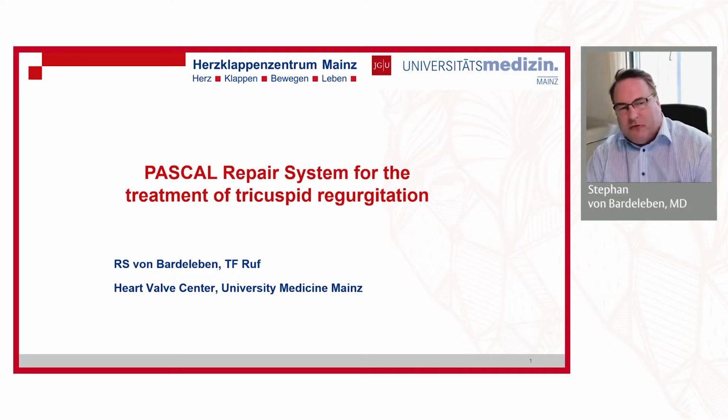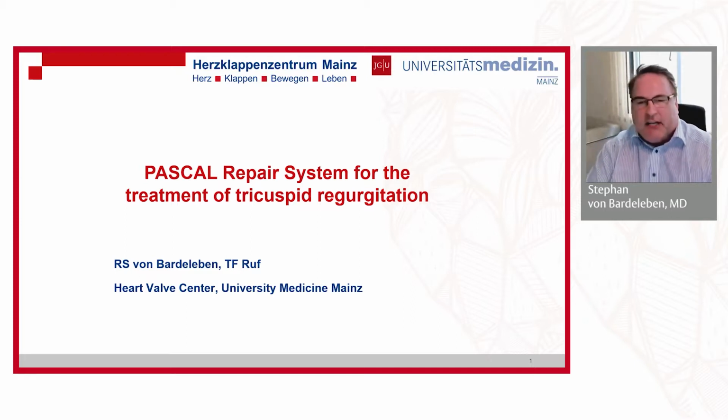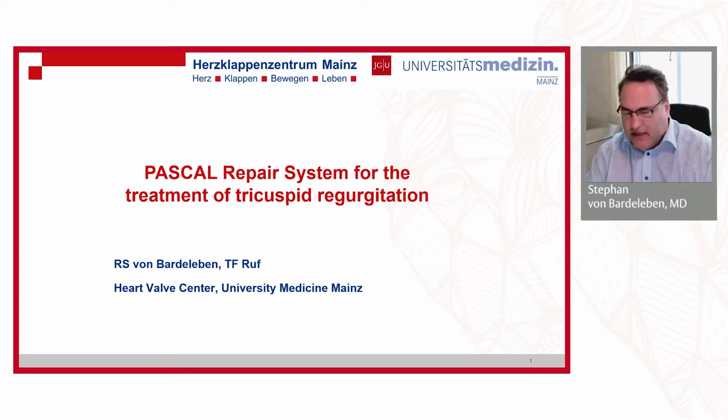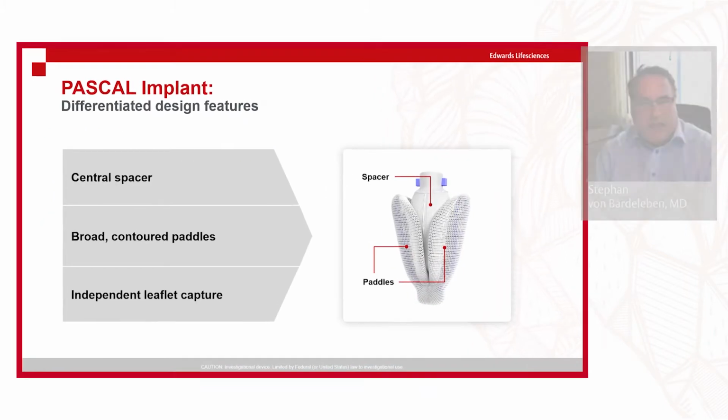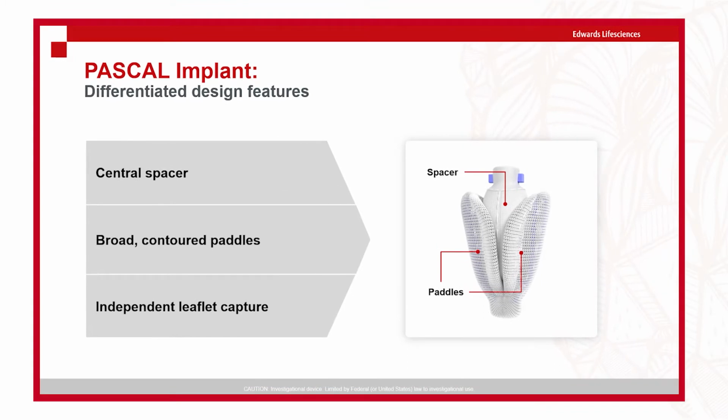Thank you, Jörg. Dear Philipp, I'll just make some introductory slides, 4 of them, for the PASCAL repair system for the treatment of tricuspid regurgitation, an indication that has just been CE marked recently in Europe. These are my disclosures. The PASCAL implant is unique in having an edge-to-spacer-to-edge capability to treat the leaflets in tricuspid regurgitation, mainly in functional but also in degenerative disease.